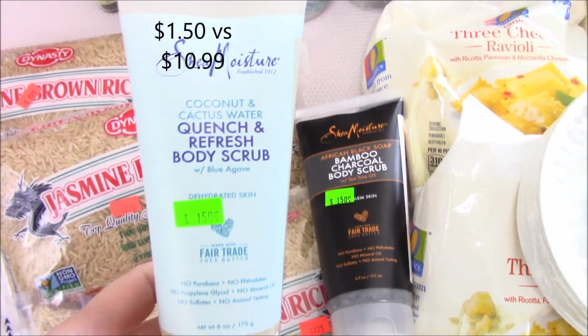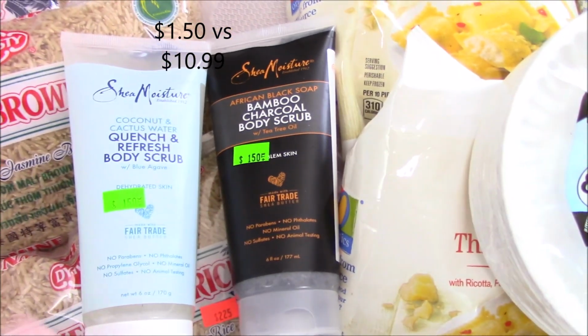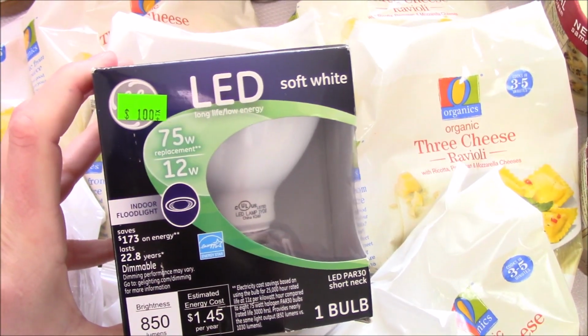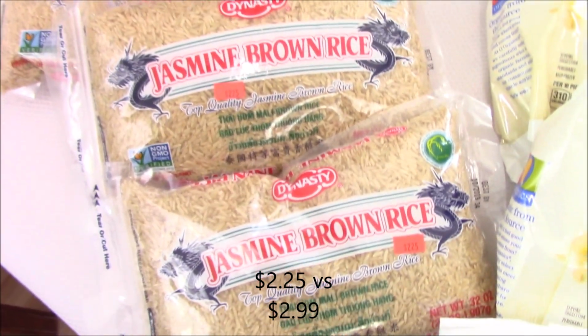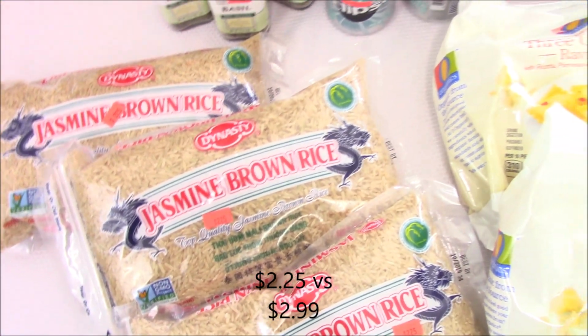Here I've got some non-food items really quick. These 2 items were $1.50 a piece. I got some little disposable plates for $1 and a light bulb also for $1. We go through a lot of rice and we really like jasmine, so we're going to try this brown jasmine rice. These bags were $2.25 a piece. I got 3 of those.